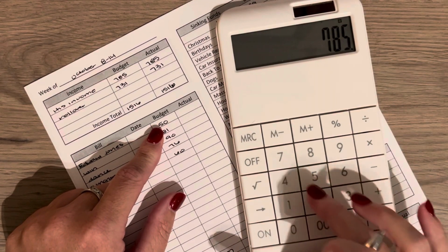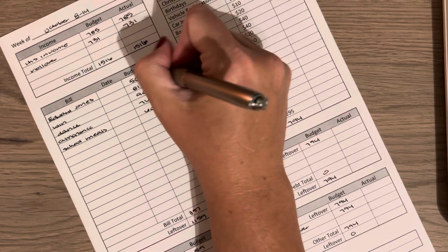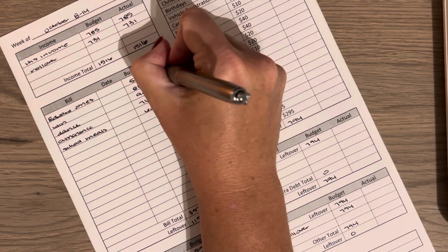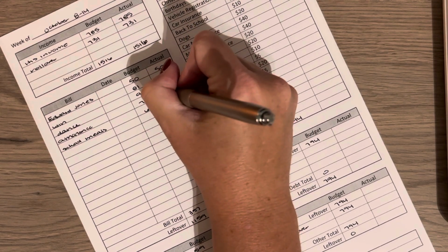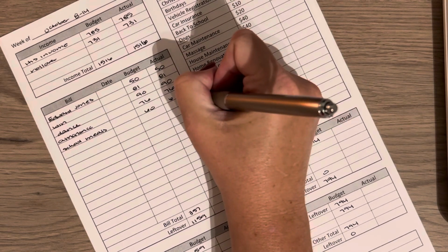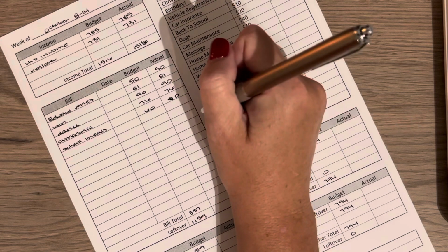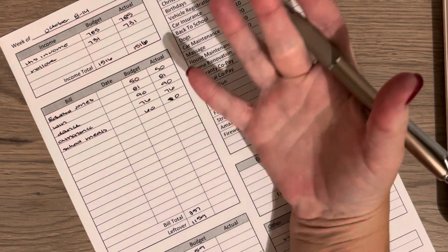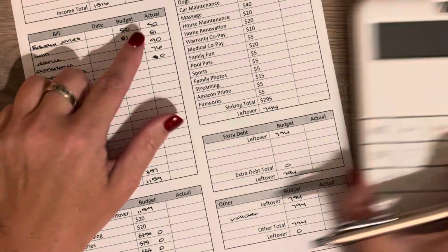So it's $1516. Okay. And then Edward Jones did come out for $50. Internet came out for $81. Dance $90. Amazon, we paid $76. And we didn't pay for school lunches last week because we were going to be on vacation. So there was really no reason to pay for them when they weren't going to be there. So let's add these up.